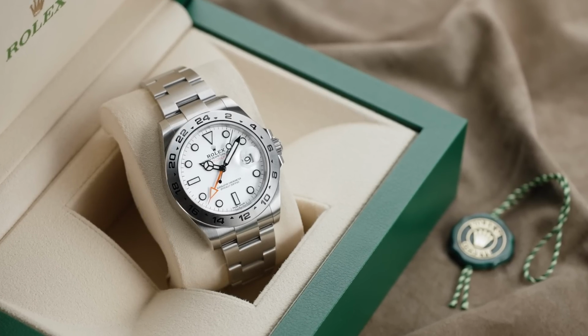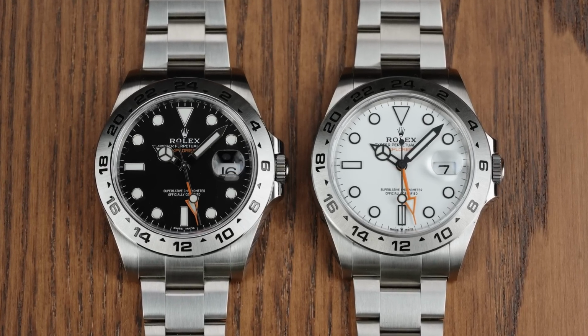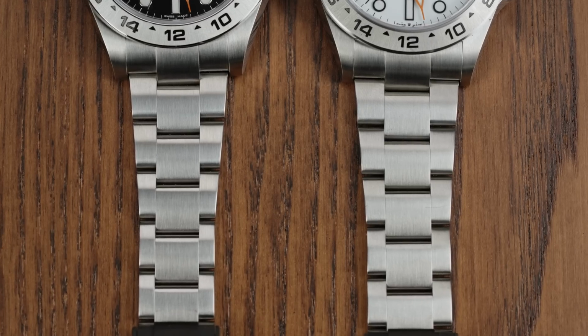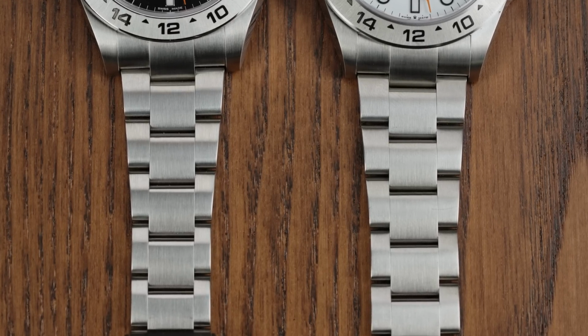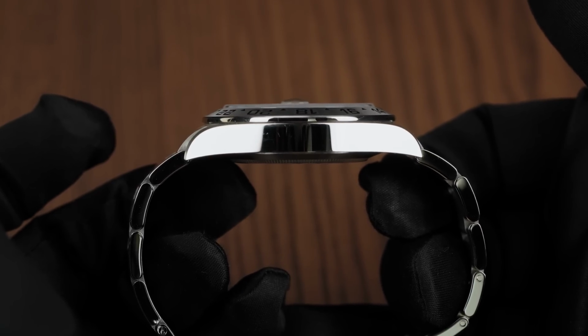Now, if you want to save some cash, you could opt for the previous generation model that's almost indistinguishable in the looks department. Like the updates to the Submariner in 2020, the Explorer 2 received slight changes to the case and the bracelet, alongside an updated movement with a longer power reserve. The new model has slimmer lugs, and the bracelet width starts at 22mm instead of 21 before tapering down. The slimmer lugs and wider bracelet results in a smoother transition than on the previous generation. The case of the watch sits on the wrist rather flat and low with a relatively thin 12.5mm height, so I wouldn't describe the watch as bulky despite its 42mm size.